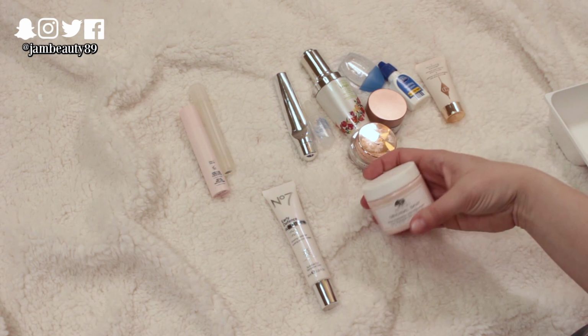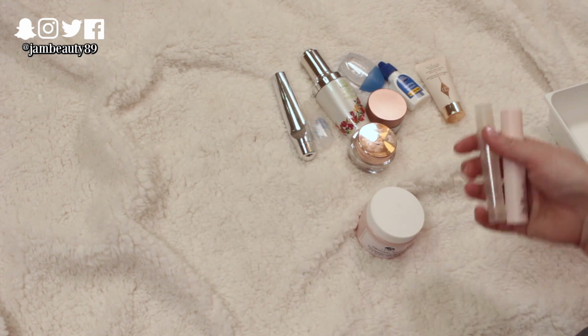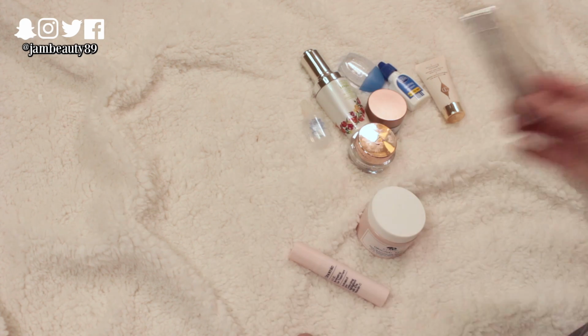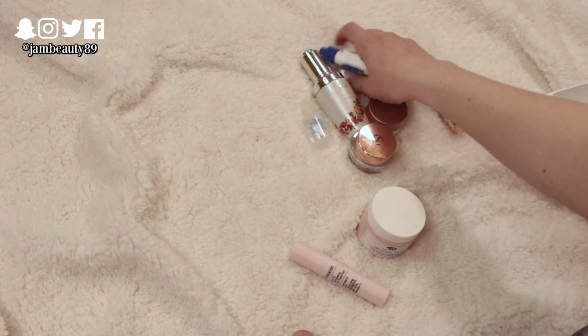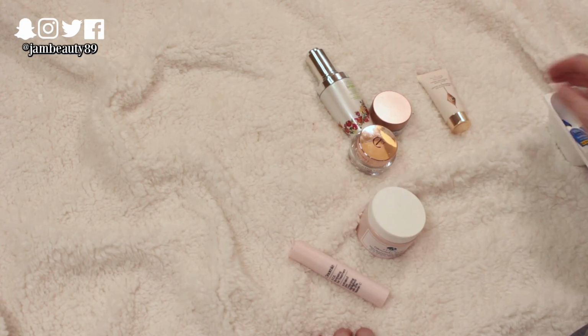This Original Skin Matte Moisturizer, I do really like. This serum is gorgeous. I love it. This Zit Zapper, this Eye Refresh, I'll keep those. I do like those. I got some eye drops. Why do I have three? Oh, that's all right. I'll keep all three of those.